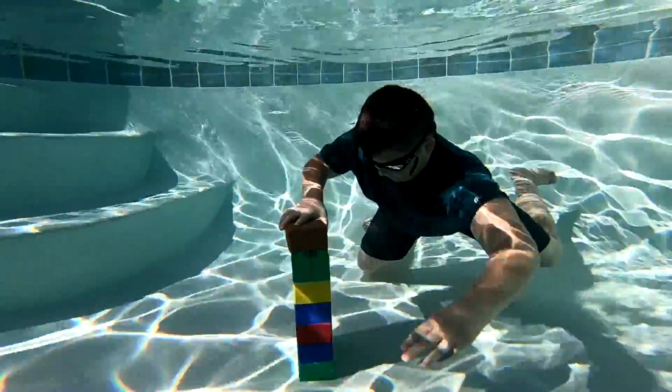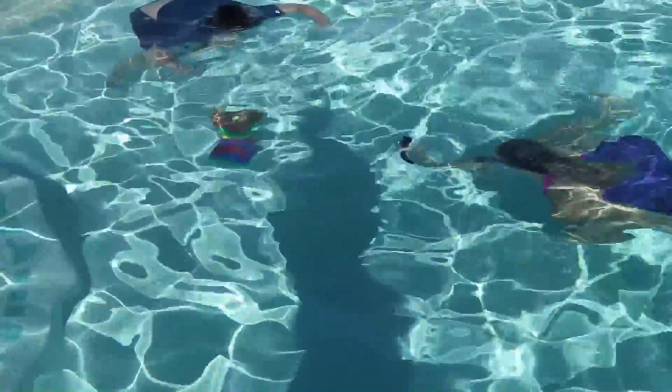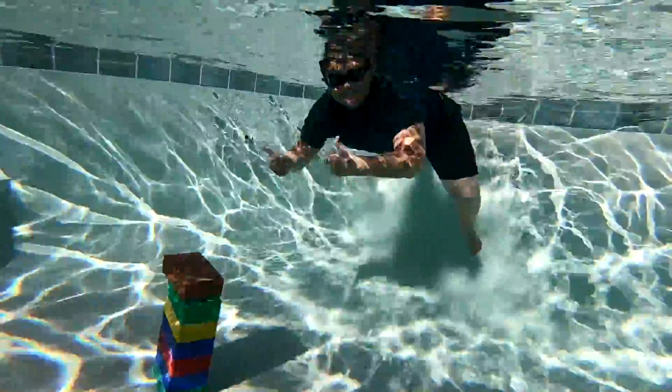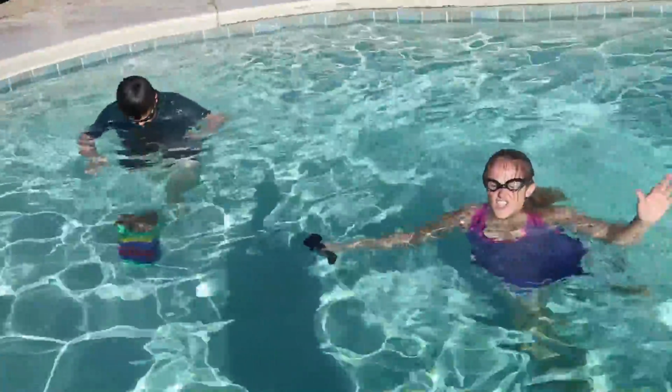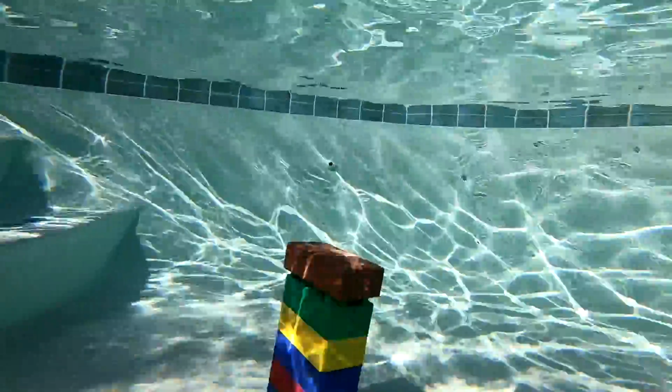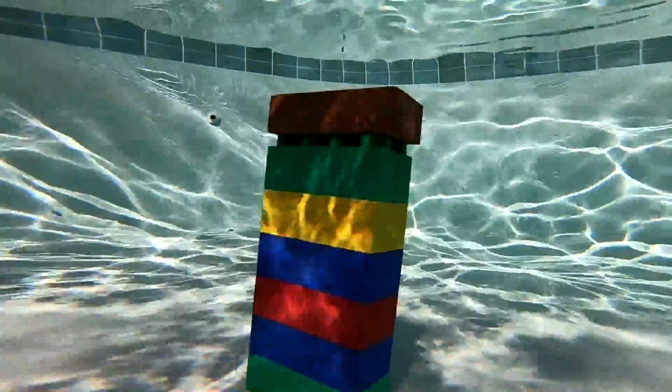Now I'm really curious to see if this one works, because the brick is definitely heavier than all of the plastic Lego blocks. But I don't know actually about this one. We're gonna have to see. Okay, you guys, Gage, that totally worked. That totally did work. It's totally standing there, so secure. It looks awesome. I think that should be our plan, don't you?